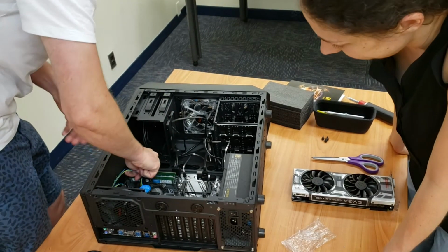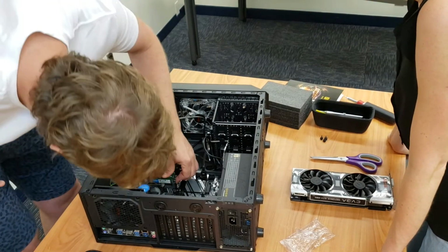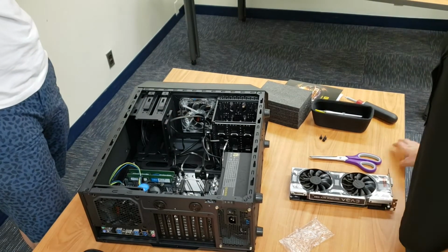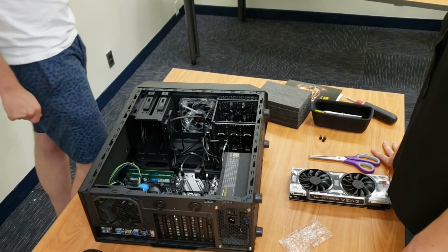Okay. See, so you were nearly there, right? So that's it. Just make sure that they're really locked in. But yeah, this looks good. Okay, so now memory is in. The last part is the graphics card, right? So that's what we came for.